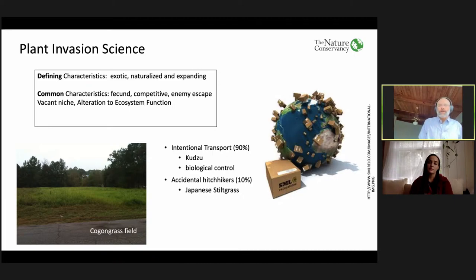Some other common characteristics that I think are important to think about, but certainly not all necessary, and some of them play a bigger role than others, depending on what species we're talking about, include fecundity. That's a term for how reproductive an individual species is. So how many seeds do they make, or how easily are they able to cross? Do they need a male and female, or can they self? Competitive, meaning their flexibility in being able to expand in ecosystems that vary from really dry to really wet or really hot to really cold.